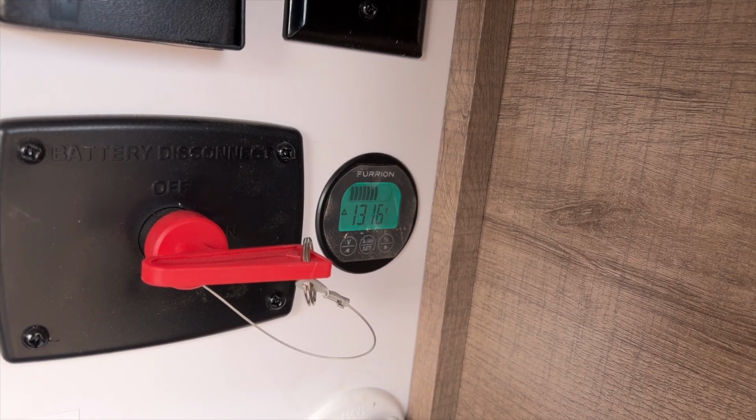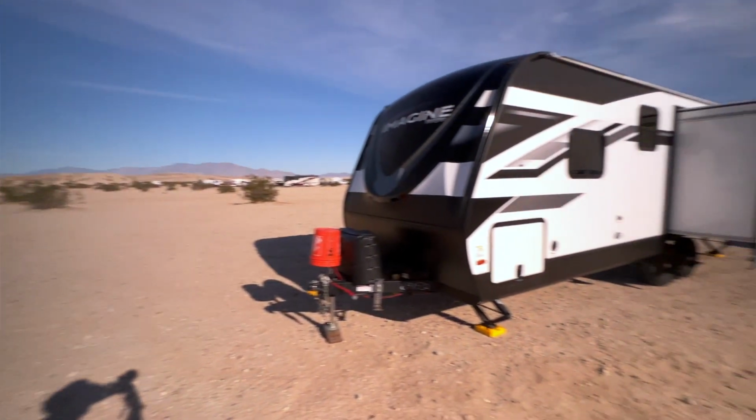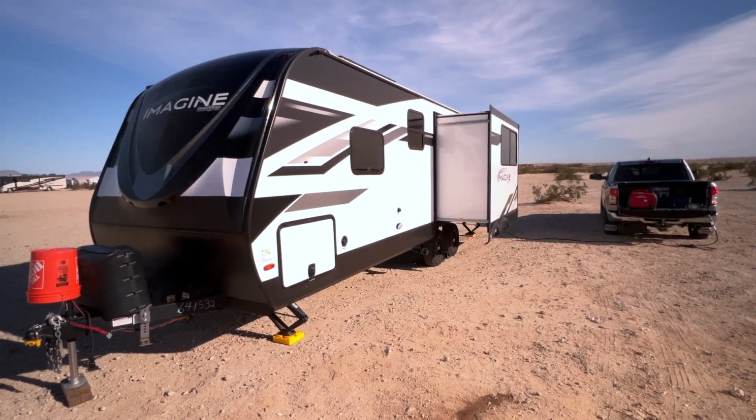We did have enough power in the battery to get us through the night. But the first morning, the battery was down to about 12.0 volts. Second day, we were down to 11.94 volts in the morning. And then this morning, our last day here, I was down to 11.8 volts on that battery. So we've done some damage to our lead acid battery.